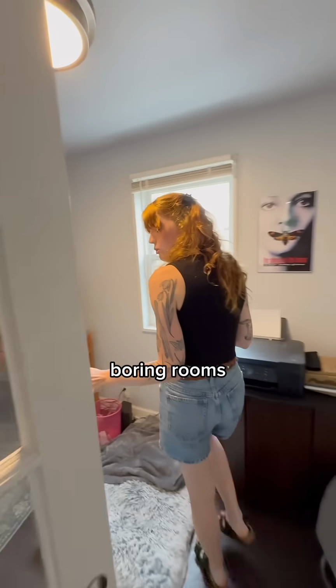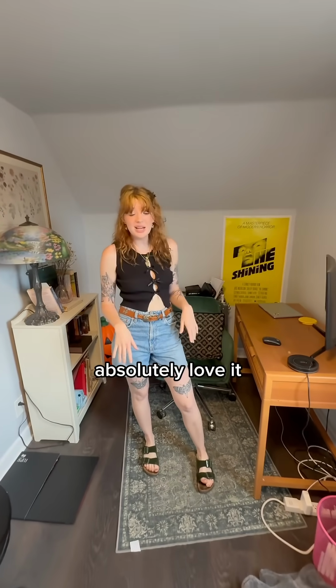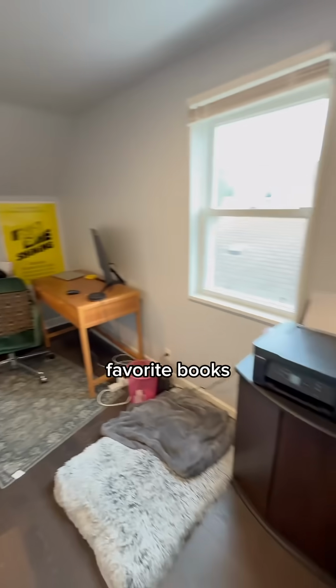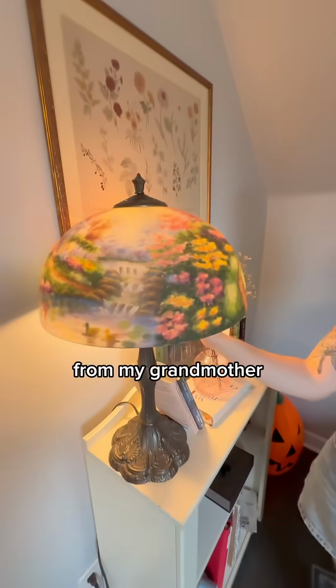One of the more boring rooms of the house. I do work from home full time and I absolutely love it. So I spend a lot of time in here, and then just some of my favorite books and this beautiful lamp that was passed down to me from my grandmother. That's my space.